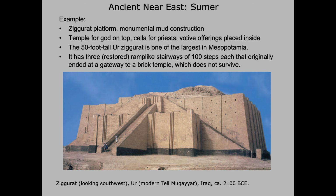All right, so then we're moving on. We're still in the ancient Near East, and we're still in the Sumerian culture, Sumerian civilization, and we're looking at a ziggurat platform. So this is a monumental mud construction. If you think about this, it is not made from brick. It's made from mud bricks, not stone bricks. And this is 50 feet tall, and the Ziggurat is one of the largest in Mesopotamia.